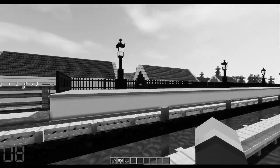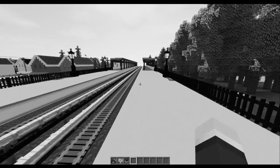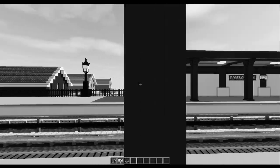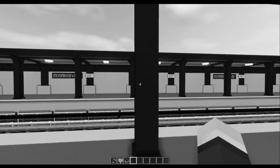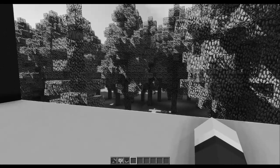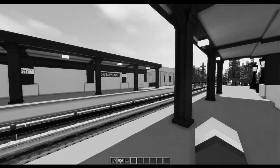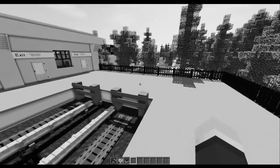Okay, so now we arrive at Cowboy Road. That's taking forever. I might increase the speed on that at some point because that is ridiculously slow. Okay, so Cowboy Road. Pretty cool station over here. I put a wall here now, so originally that area was open and air could just flow through, but now that is walled off. But I did leave this part open so that you can look at the park while you're waiting for the train, but realistically this is a last stop, so since it's a terminal, there would be trains already here, at least one typically.